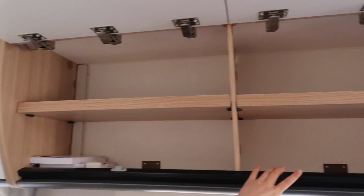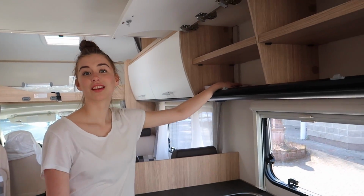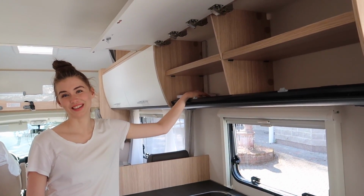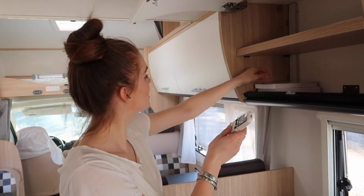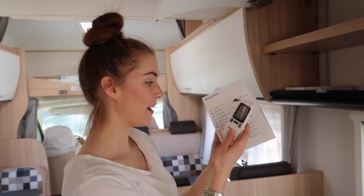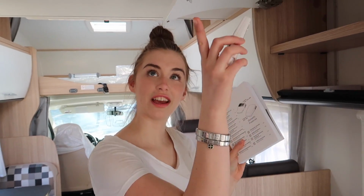Shows that Mum has not studied these. We bought this and I haven't even driven it yet. Oh, I've driven it a few meters just in the last video. You guys will probably be wondering what these are. These are the manual and the remote to the air conditioning machine.